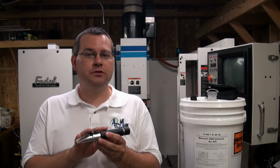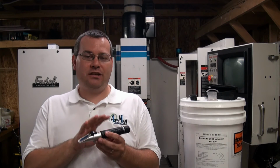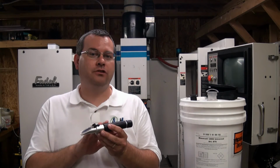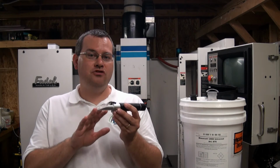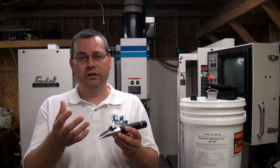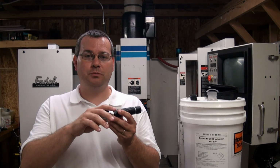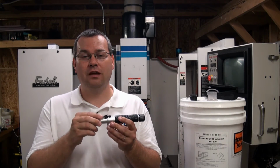When you're using your refractometer to measure the concentration of your coolant, you have to refer to your coolant's manufacturer's spec sheet. In that spec sheet, they may list a correction factor that needs to be applied. They know what kind of refractometer you're going to use with the Brix scale, and some of the coolants don't correctly correspond to your percent concentration on a Brix scale. So there's a correction factor that you can use.